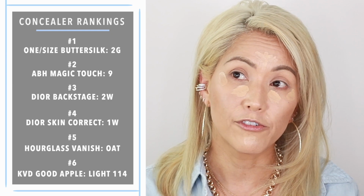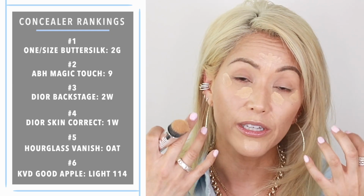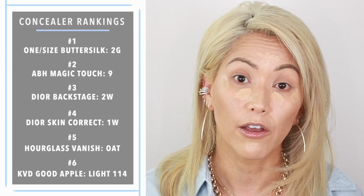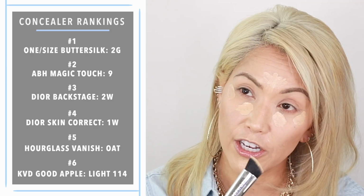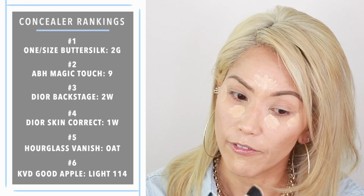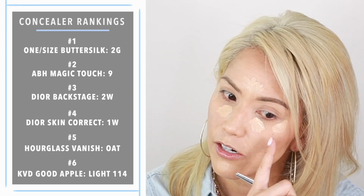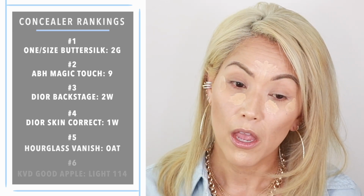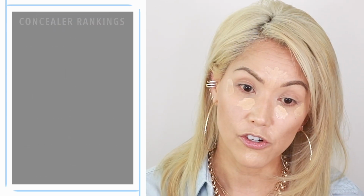But if you don't like a really thick one, or you have really dry under eyes, I like the ingredients in this one relative to the KVD Good Apple. But the KVD Good Apple probably has a little bit more coverage. So as you can tell, see how wet it is? It's starting to dry down a little bit there. Let's take the sponge on this side now. I guess I have a little bit of dark circles. I was gonna try a corrector, but I didn't do that. That's okay, we'll just try it without it.